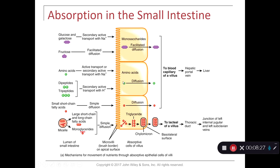The other ones have to pass through via active transport. They have to use some type of force to be absorbed. Secondary active transport uses a concentration gradient, for instance with glucose and galactose. If you're remembering back, the pancreas is releasing a bunch of sodium into that. Well, we'd want to recover and recoup that sodium. So we're going to use that concentration gradient to absorb that sodium in. And since that's already happening, why not use that power to draw in glucose and galactose?